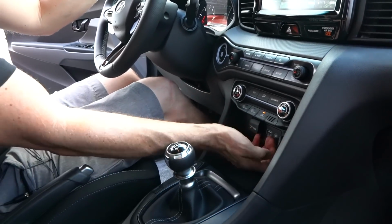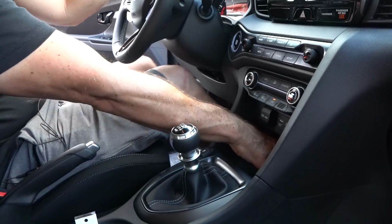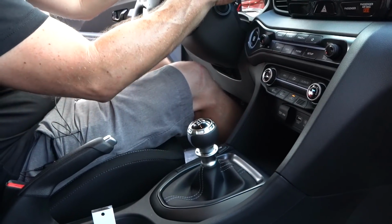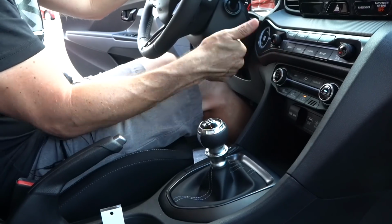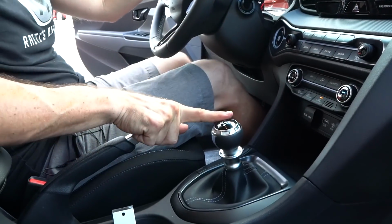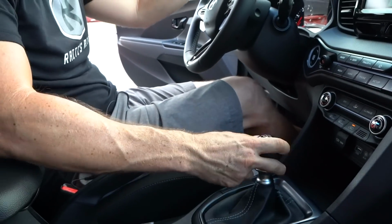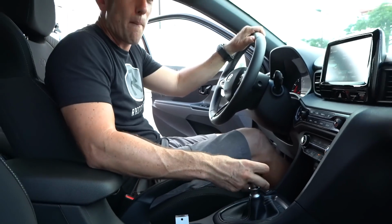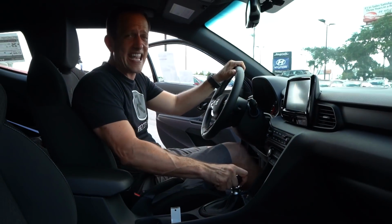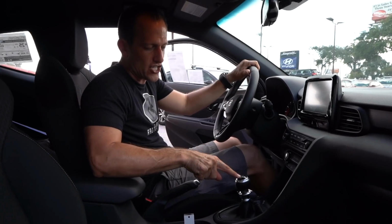You get all that great connectivity as the Turbo. One thing you're giving up is wireless charging. So you get the N mode, you lose navigation, and you lose the wireless charging. This is another thing you're getting: only manual transmission, nice, slick shifting. Throws are pretty short, and you know what? The engagement is very, very crisp. I like the N logo on the shift knob.